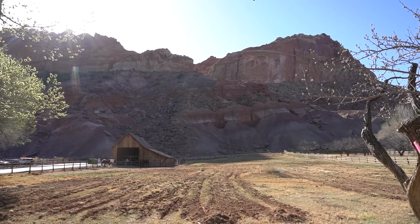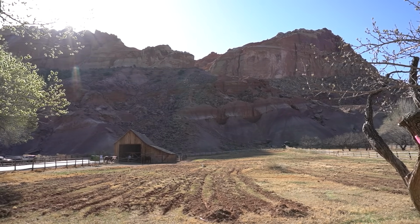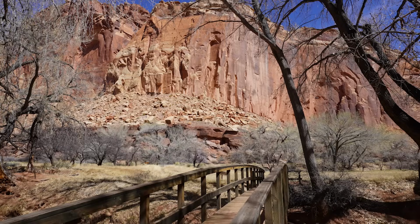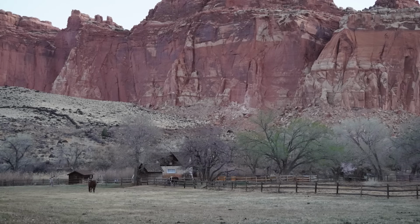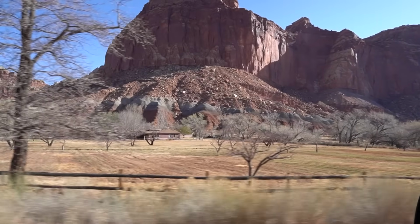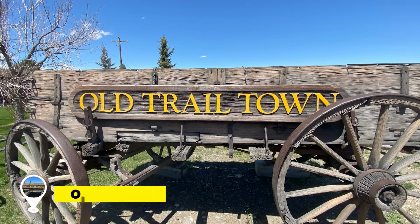One last little thing that is so special about Fruita to me is that the orchards, there are still 1,900 fruit trees in the orchard, and if you go there during fruit season, you can pay to pick the fruit in the park. It is just a blast from the past and such an amazing national park and ghost town experience. Now let's go back to Wyoming.